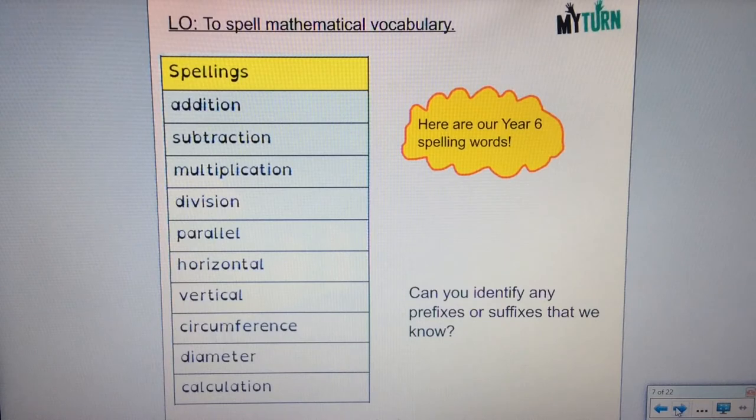Welcome back. Now I'd like you to have a look at each word and see if you can identify any prefixes or suffixes that we already know. Pause the video now.